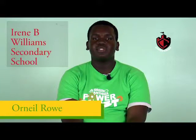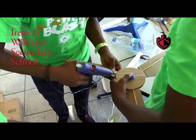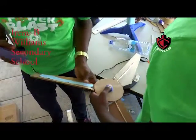One thing we would have wished for was a large turning wheel to ensure that more energy would be pushed down to ensure that the light would come on for the bulb, because enough energy wasn't being produced.